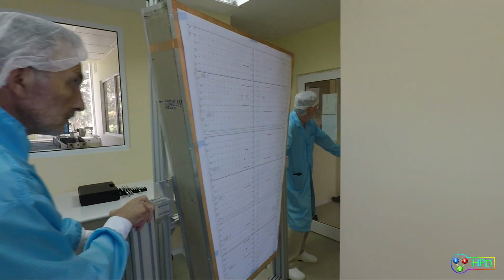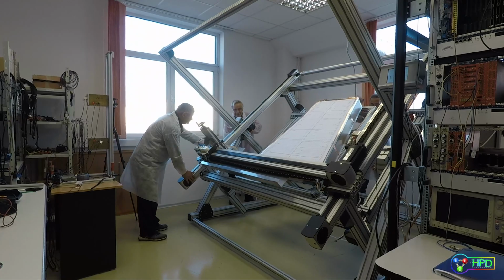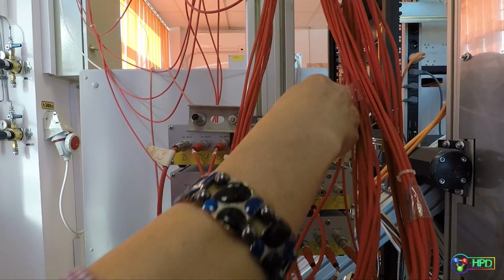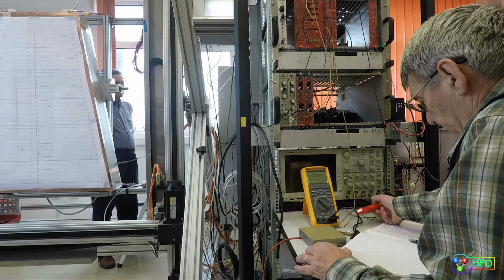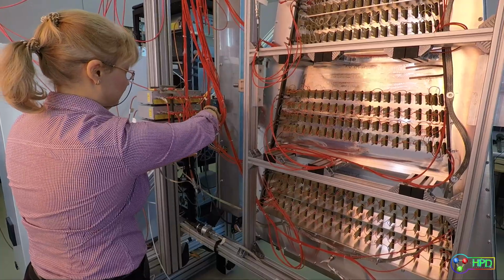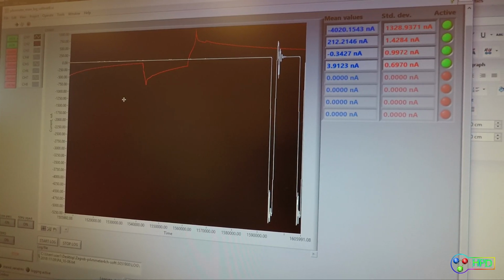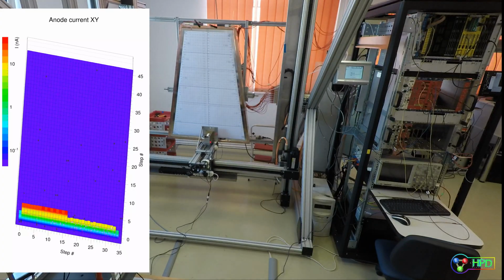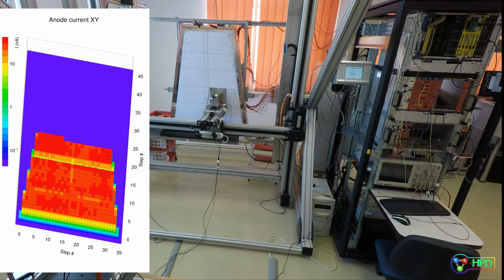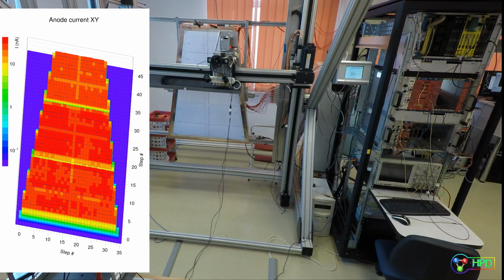The closed OROC is transported to the test laboratory, where it is assembled on a special two-dimensional computer-controlled scanning table, cabled, and flushed with a special gas mixture until the content of oxygen reaches values lower than 10 to 20 parts per million. Once the working conditions are reached, the HV is applied on different electrodes and the chamber is ready for tests. The tests are done in terms of energy resolution and gain as a function of applied voltage, and gain mapping using the Fe-55 X-ray radioactive source and X-ray tubes.